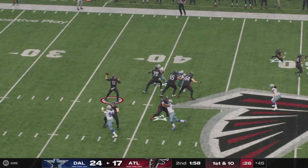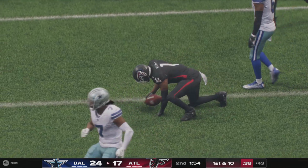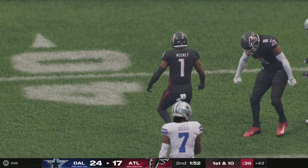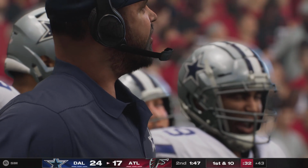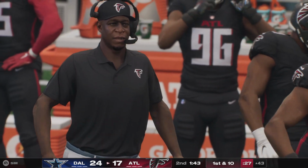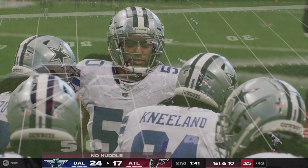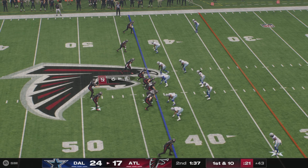Here's Cousins. Oh, there's that man again. It's complete. And he's brought down. The Falcon passing game looking good on this drive as they get the first down. To win any route, you've got to break down the defender, and that's exactly what happened here on this really nicely executed curl route. Back-to-back good plays have them on the move on first down.